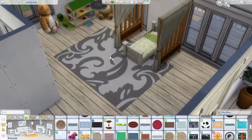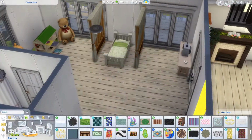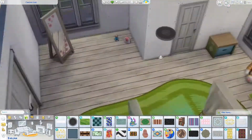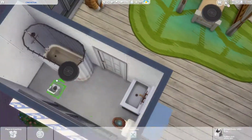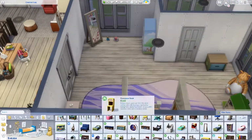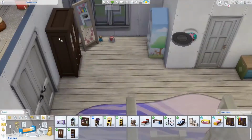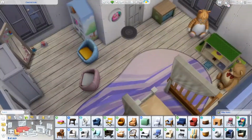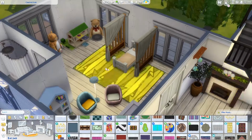And wow, I spent forever trying to choose a rug here. It's so obnoxious. I don't like these rugs, and I tried forever to find a rug that I liked. I thought having a zebra print rug was kind of weird for a toddler. Even if it's just fake, I don't know if that's just me, but I think it's kind of weird to have a zebra print rug for a toddler.